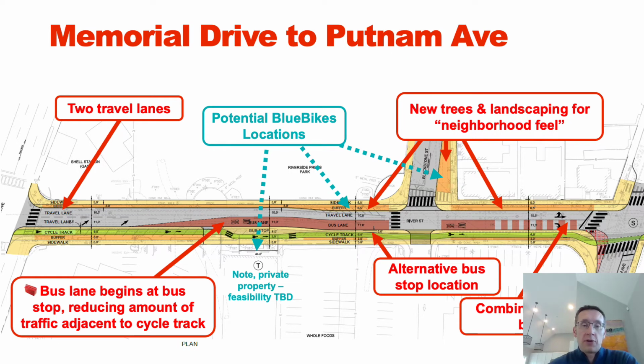Memorial Drive to Putnam Avenue, which is the western end coming off of Memorial Drive and the river. You can see what we identified as a solution was to actually take out a lane of traffic. Again, the community here is pretty progressive. They wanted to be moving more people efficiently and not just cars. So we saw the opportunity, based on traffic operations and some of the improvements we could make from a signal phasing and timing standpoint, to reduce the lane of traffic for vehicles, but replace that with a dedicated bus lane that basically starts at this transition point of Putnam Avenue.